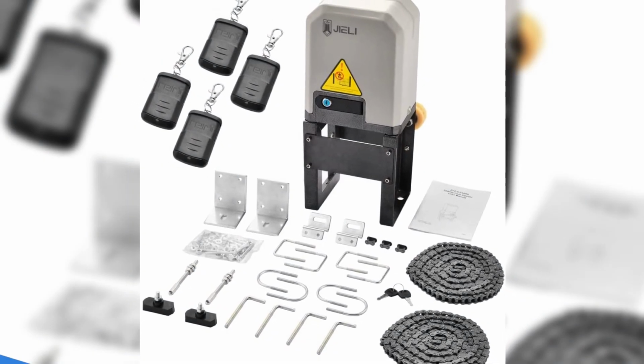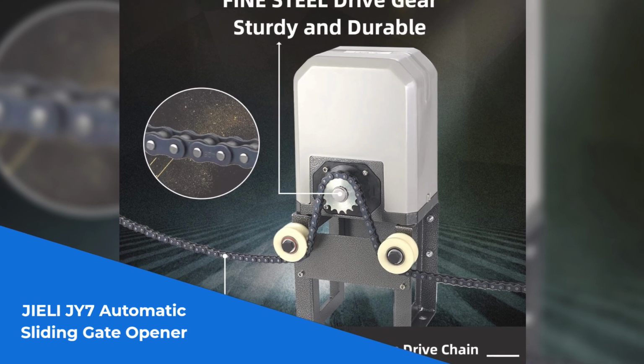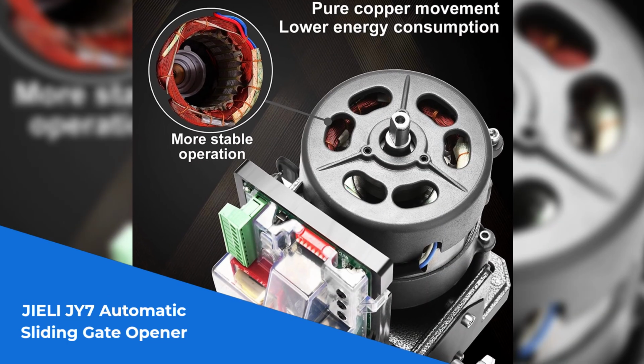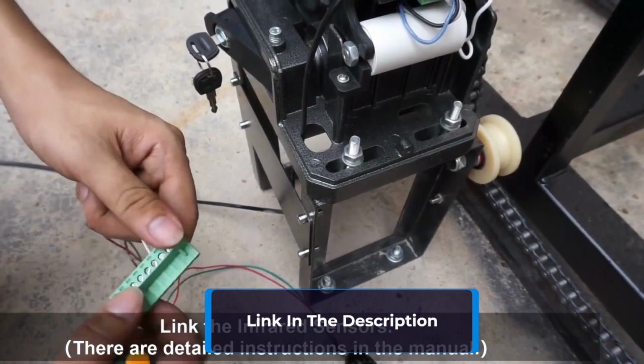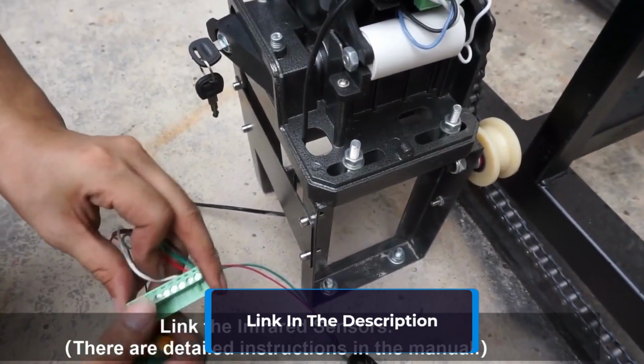The power and reliability of the GLE JY7 Automatic Sliding Gate Opener. With its robust 280W AC 110 volts motor made of pure copper, this opener is built to handle heavy-duty gates up to 1,400 pounds and 20 feet in length.